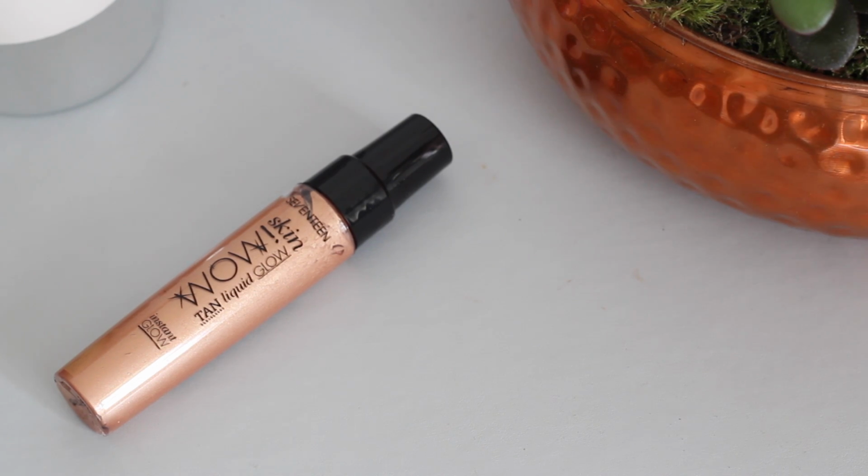Now, one of my favourite products is the Wow Tan Liquid Glow. Literally just applying a dab of this to my cheekbones gives the most amazing highlight, and it complements the bronzer really, really well. And that's the dewy base done, guys. So let's move on to the eyes.